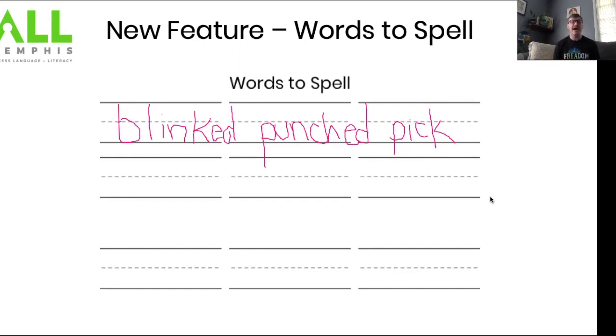Now, I want you to add the suffix that means happened in the past. What does it mean? Very good. So we should all be adding that now. So you should have written picked. What's the word? That's right, picked. You picked an apple back in the fall. Great.